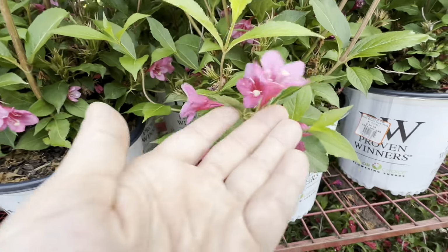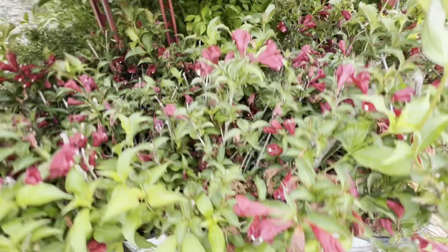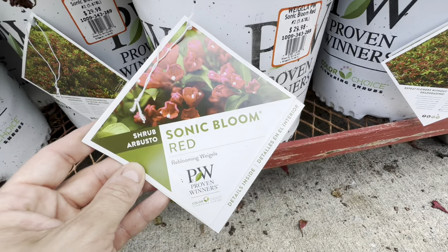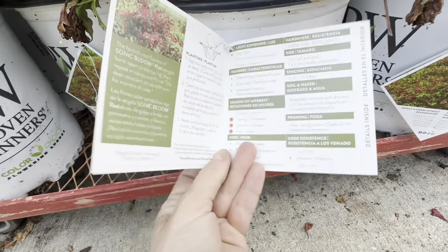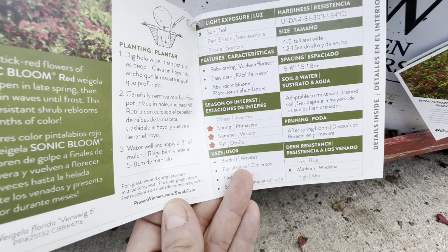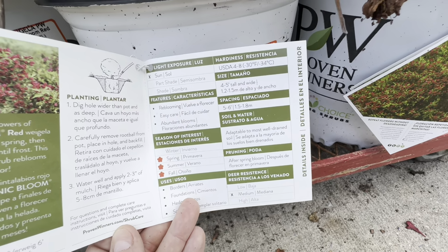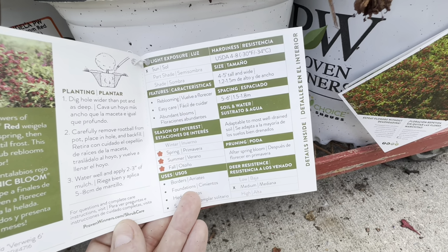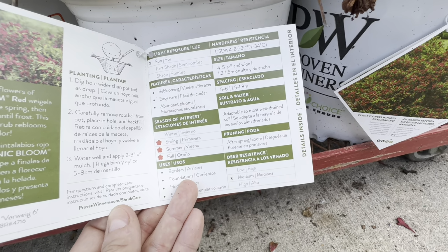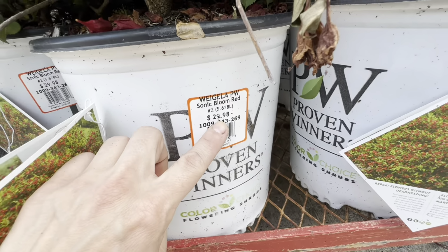Beautiful, beautiful blooms. Who can say no to these gorgeous burgundy colored blooms? Let's take a look. Sonic Bloom Red Reblooming Weigela. So looks like you could choose different colored blooms. This one blooms in spring, summer, and fall as well. Hardy in zones 4 through 8. 4 to 5 feet tall and wide, spacing 5 to 6 feet. Adaptable to most well-drained soils. $29.98 is the asking price.